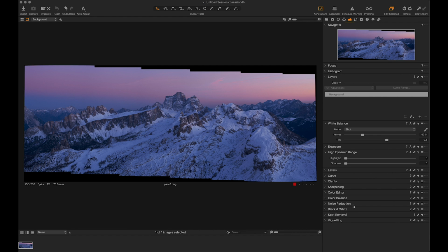So now looking at this image, it doesn't really need that much. It's very simple. There's not a lot of drama in the image. It's got a really lovely color palette. So I'm basically just going to be trying to enhance what's already there.